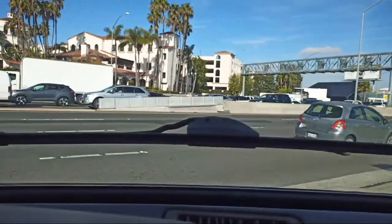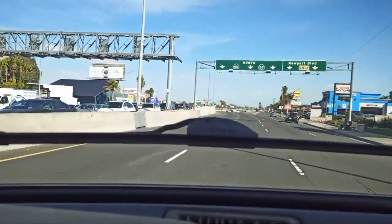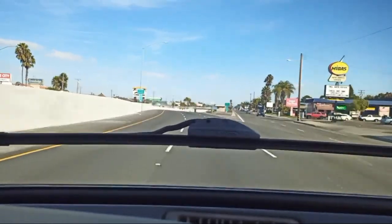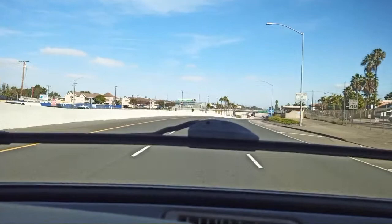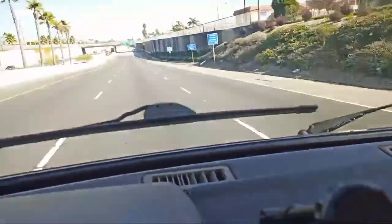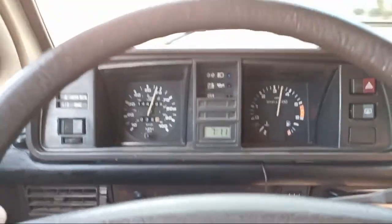But let's get on the freeway. I'm in Costa Mesa, the 55. We're going to go this way. There we go. Getting on the freeway for the first time. Sorry about the windshield wiper. Not a lot I can do about that. We're in fourth gear, everything's shifting smooth. You can see the speed and the RPMs, maybe get some idea of what we're doing.